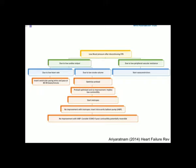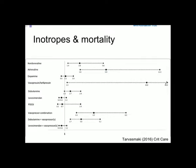If, of course, the peripheral vascular resistance is very low, then it's a combination of fluids and vasopressors. And with a low cardiac output state, clearly heart rate needs to be addressed, contractility needs to be addressed, preload needs to be addressed, basic inotropy needs to be commenced, all before you need to start thinking about VA ECMO. So let's look at the alternative therapies that are available.